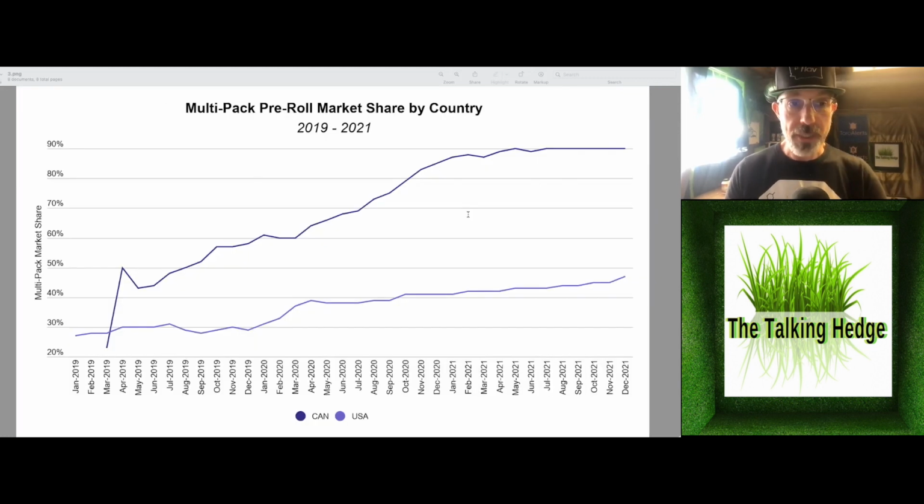Those are my favorite. Jumping in a time machine, looking back as pre-rolls have gained in popularity as more markets have opened, more opportunities. Multi-packs in the Canadian markets in 2021 have obviously evolved. One of the first products in the 1.0 rollout. Now we've got 2.0 where concentrates and other products can be sold. And so we're taking a look at multi-packs that did well in Canada from the start. Like I mentioned, it is one of the first products that they had, selling at a consistent 90%.